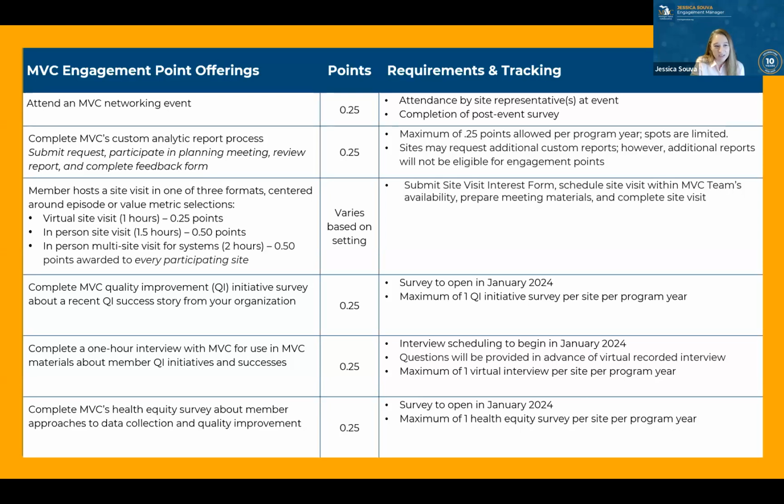Finally, we get into the site visits, which are a great opportunity for us to learn more about what's going on at the sites in general, and also to help us be able to connect sites with each other, because during that time we'll be learning and hopefully be able to connect you with other sites as we learn about what your challenges are, what your struggles are, and also what your successes are. So different opportunities and ways to do this are virtually, which would be about 1 hour, an in-person site visit, which is about 1.5 hours. And then we also are trying to support the system structure by offering multi-site visits for systems.